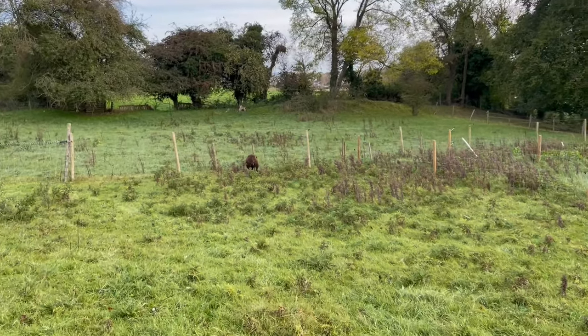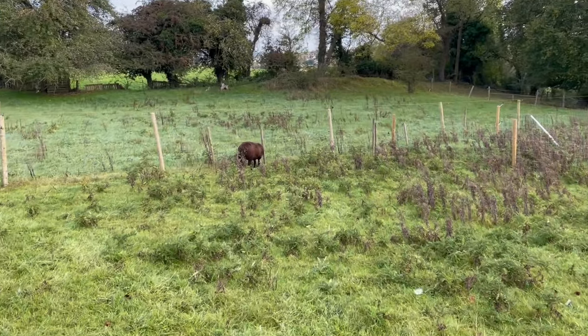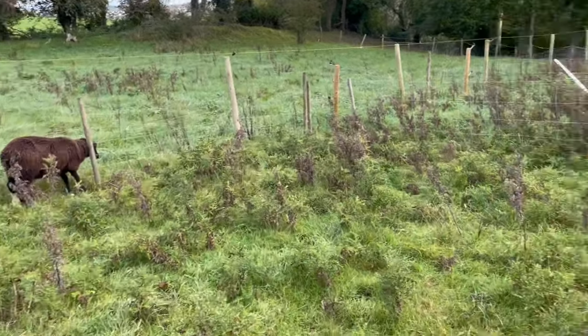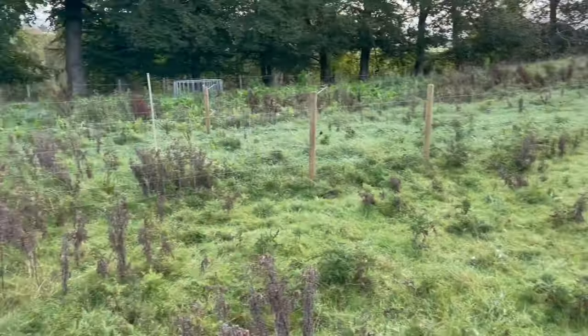Well, I know where the missing lamb is. He's got his head stuck in the fence. Yes, silly fellow. And look, there's plenty of grass here. Plenty in amongst the thistles. Ha ha.